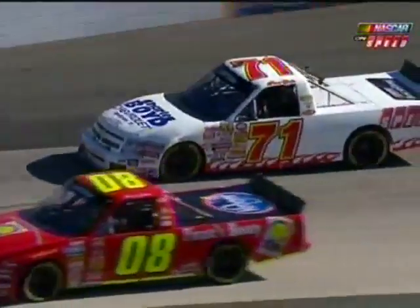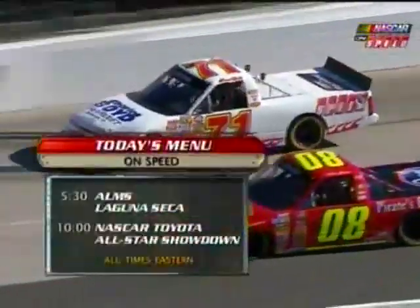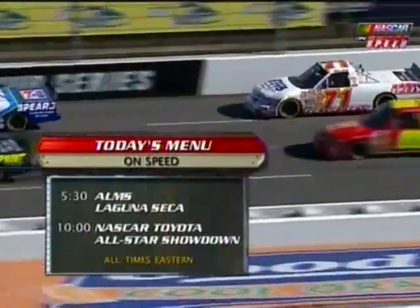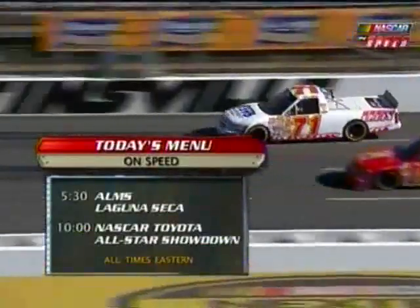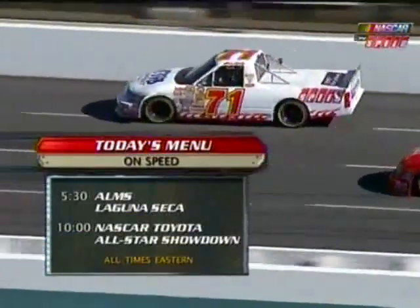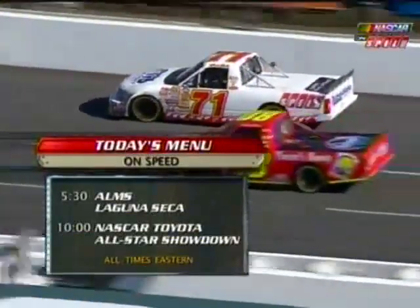All right, duly noted. Hermie was just talking about the schedule. Later on today, ALMS Laguna Seca taking place at 5:30, and then we round out the evening at 10 o'clock, NASCAR Toyota All-Star Showdown, all those times Eastern, and a lot of exciting racing continuing right here on Speed.